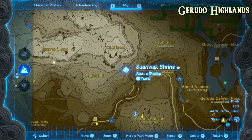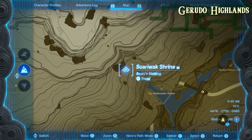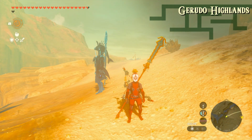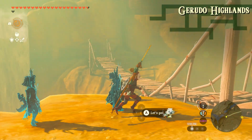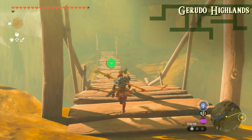full Yiga outfit. Pieces of the Yiga outfit can be found at three Yiga hideouts: the Akala Tech Lab, the south side of Great Plateau where the shack is, and Aldor Foothills west of the Korok Forest.